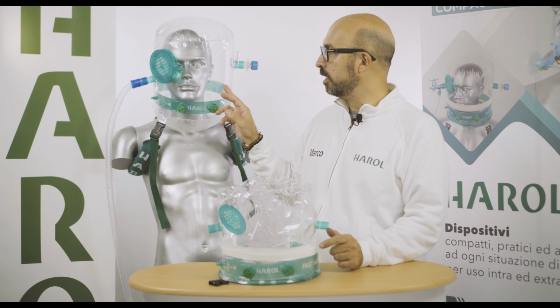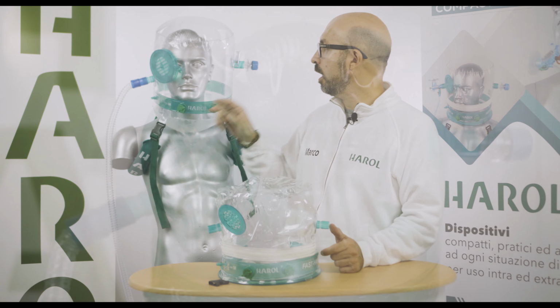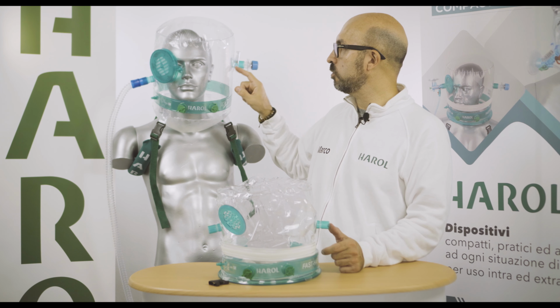The CPAP helmet has two different connectors. At the inlet, a 22 male connector for connecting the flow, and at the outlet, a 22 female type connector for connecting the PEP valve. In addition, the CPAP helmet has an integrated pressure gauge for measuring the pressure.